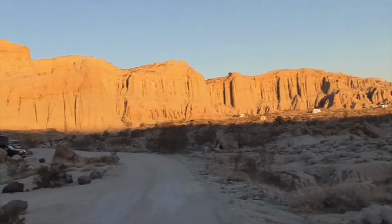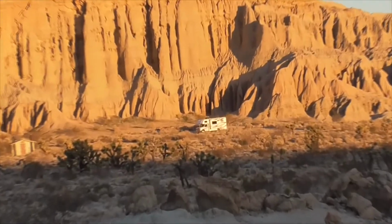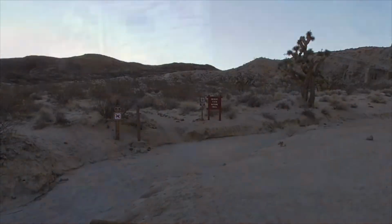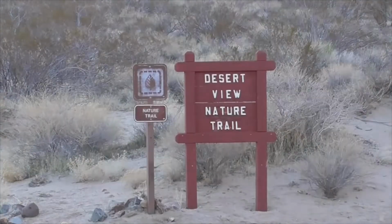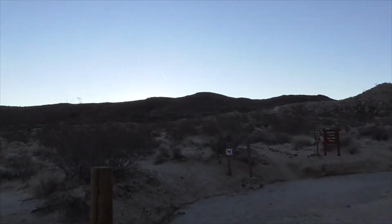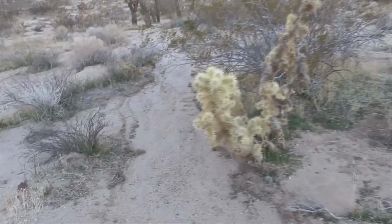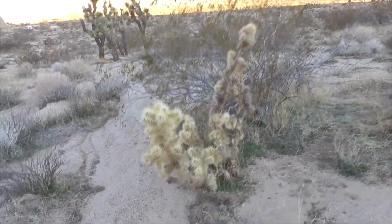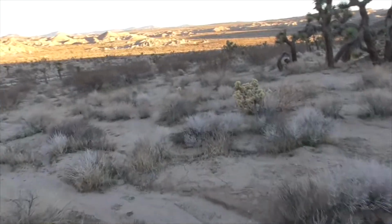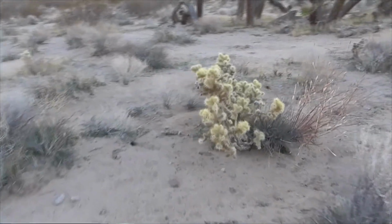Wow, look at those formations. Here's our camper right here. All right, we're headed up the Desert View Nature Trail, right up here. Check out the desert views. Here's some pretty good silver cholla here. This guy looks pretty healthy. But take a look at this one over here. I gotta show you. Look at this one here.